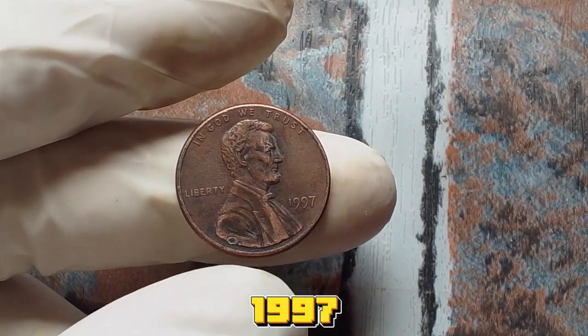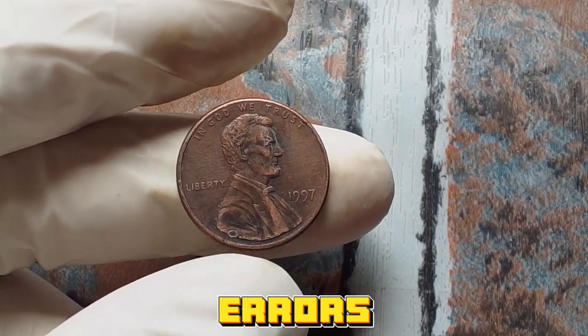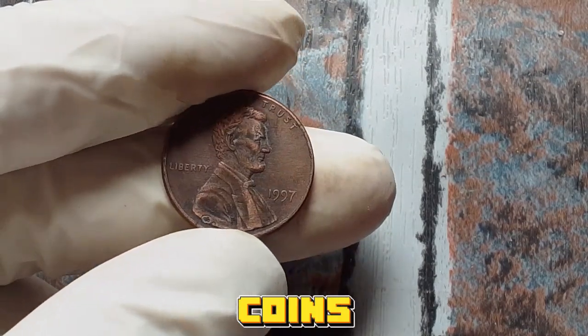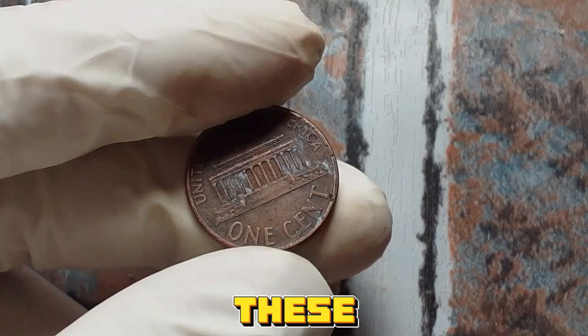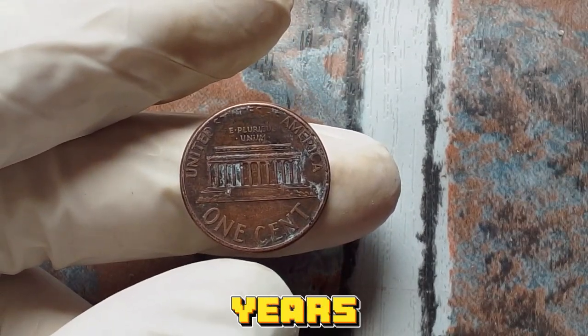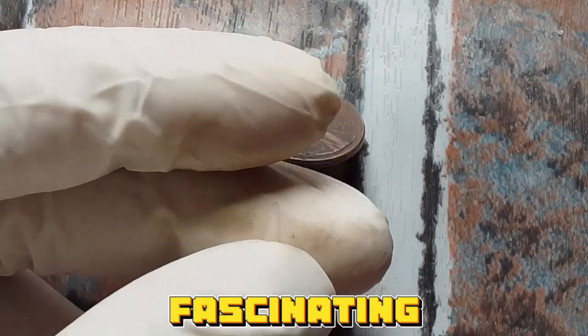Some of the rare 1997 cents were minted with errors, such as double die obverse, off-center strikes, or even coins struck on the wrong planchet. These mint errors are extremely scarce and were often unnoticed by the public for years. But here's where it gets truly fascinating.